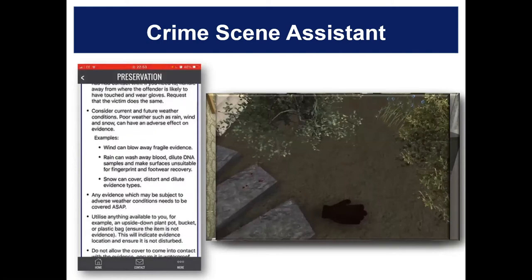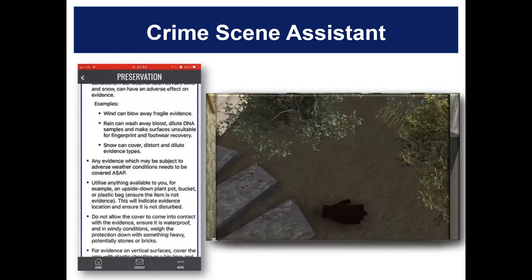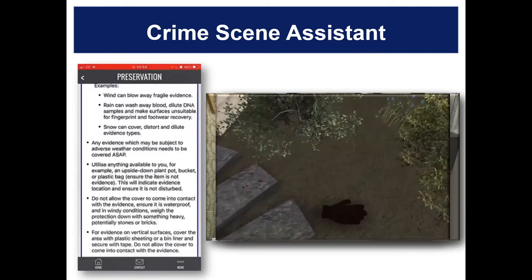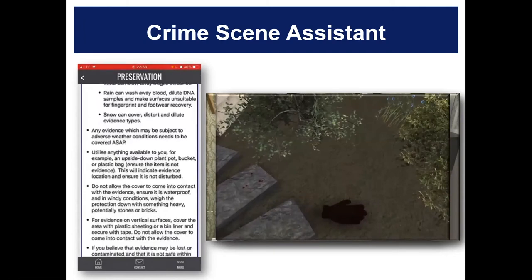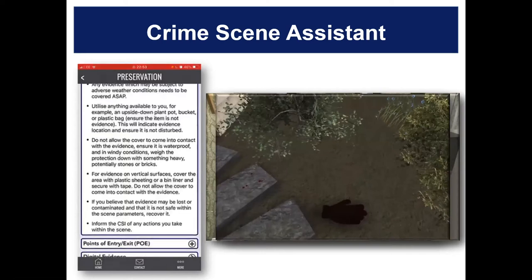The potential blood cannot be moved, so the app is telling me the best thing I can do here is cover it with something, perhaps a plant pot, a bucket, or a plastic bag. But whatever I use, I need to think about contamination and make sure that the item is large enough to make sure that it doesn't touch the evidence itself.